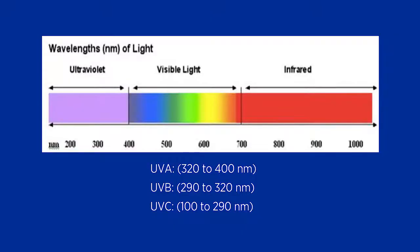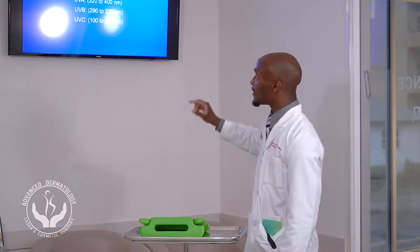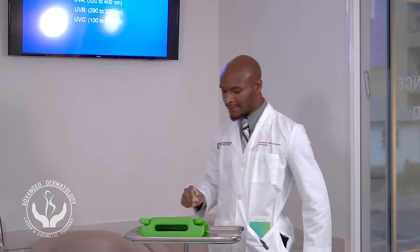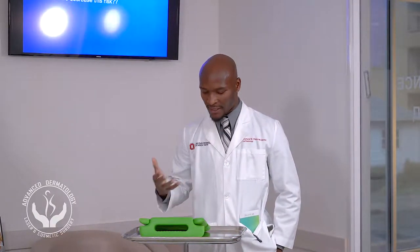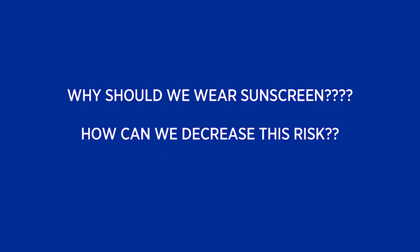Then we have UVB. Now UVB can be helpful, as Dr. LeVit had mentioned earlier. But the UVB is a little bit different. That one goes from 290 to 320. It's important for us because when we learn about these, we need to know why we need the sunscreen and which things are going to protect us from the UVB and UVA, okay?